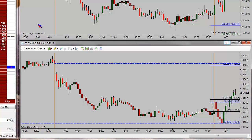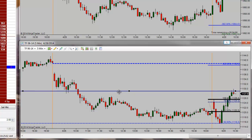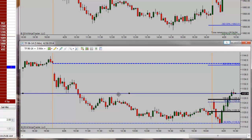Okay, it is, what is it? I got so much going on here. Charts all over the place. 10:24, and the S&P has hit a slight stall zone, and that stall zone is this prior low, which was support, is now resistance.